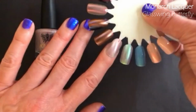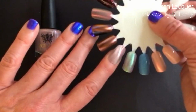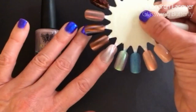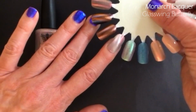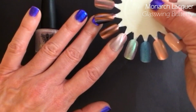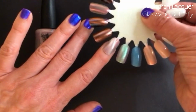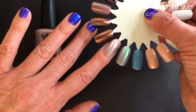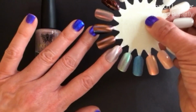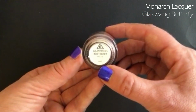So a really beautiful, neutral looking polish. It's rosy, it has a bit of a smokiness to it as well. I think that's caused by that magnetic pull there. I think this is another one that the magnetic effect combined with the reflective glitter, I think will really have this one coming alive in all kinds of different lighting. This one was quite responsive to my magnet, so I think I'll have a lot of fun playing around with different types of magnetic effects and then seeing how that looks out in natural sun. So that polish is by Monarch Lacquer, Glasswing Butterfly.